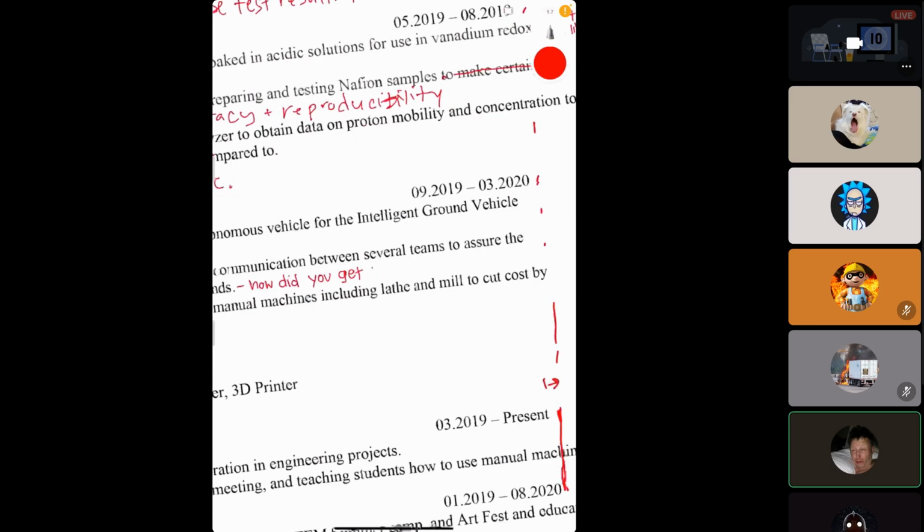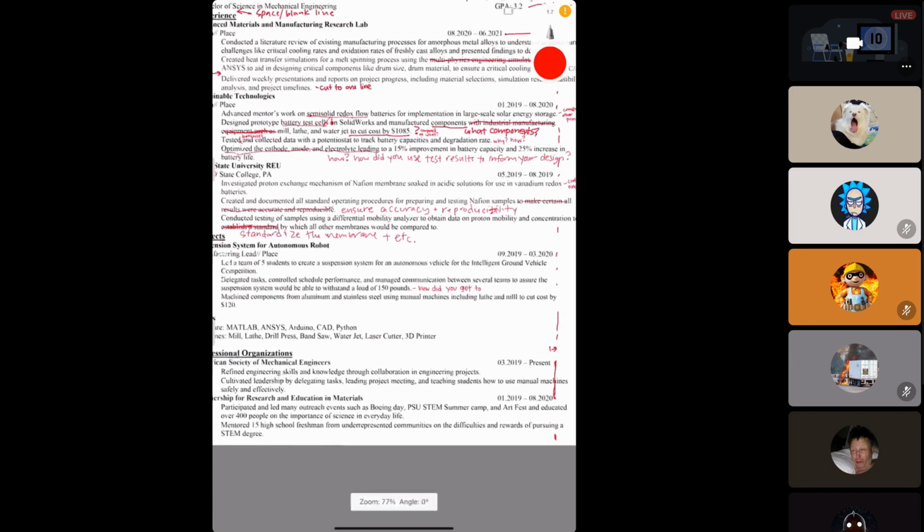Well, you were asking what do you mean by scheduling performance. So I presume this is a programming thing. I didn't mean that. I meant the actions that they list here, like delegated tasks, controlled schedule, managed communication. It doesn't match the result, being able to withstand a load of 150 pounds. There's a disconnect between the actions they list and the result. I think there should be a period at the end of teams and just scratch the rest of it. I see what they're trying to do. I see they're trying to fit a result.